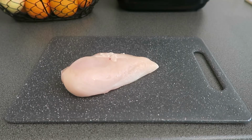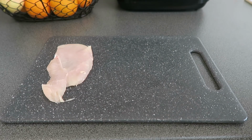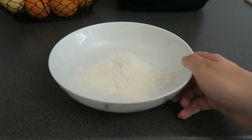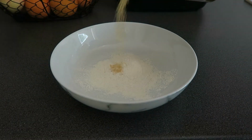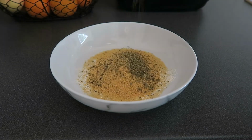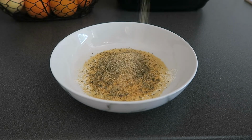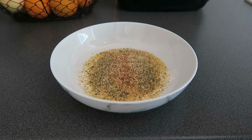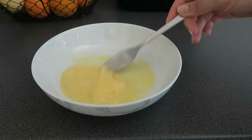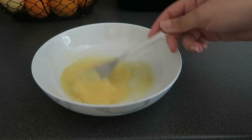Another one that I've been doing is southern fried chicken. So I buy chicken breasts and I cut it into thin slices. I prefer it to be thin. And then in a bowl, I add flour and breadcrumbs. I really think the mix of these two is really good. And then for seasoning, I always put oregano, garlic, smoked paprika, and always salt. And then you mix it all together with your hands, just mix.